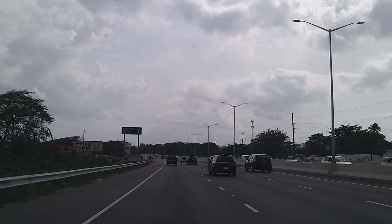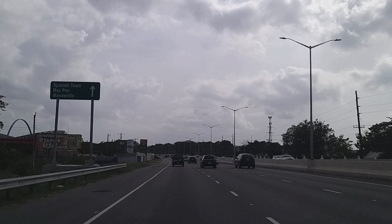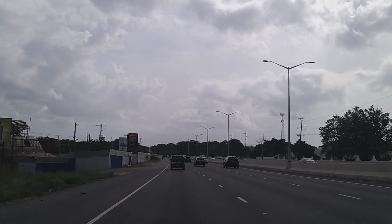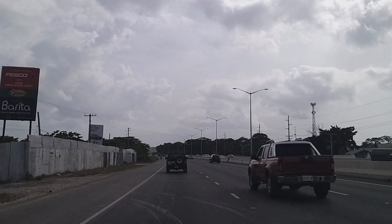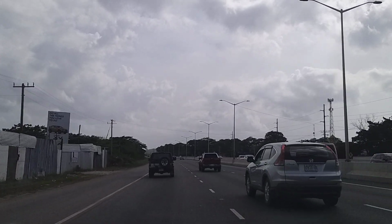And then out this section is where the new Fiscal gas station will be. There will be a tasty restaurant as well. So this will be the new Fiscal gas station and their corporate headquarters.